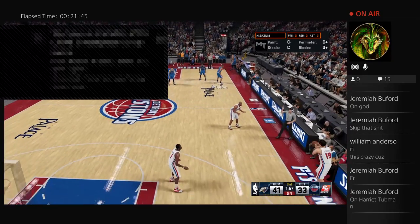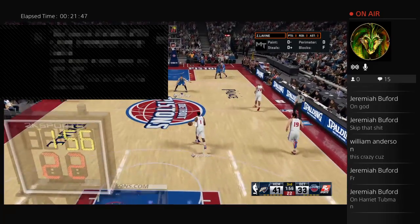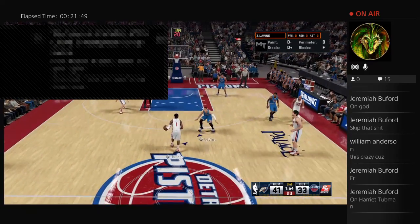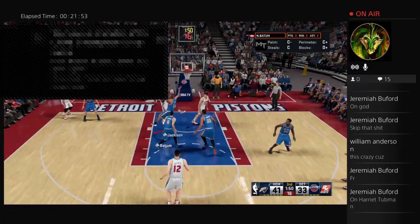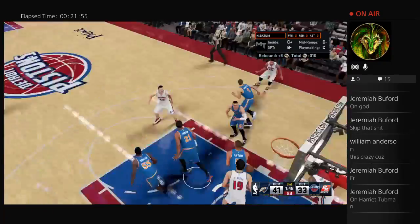Here's what Detroit's going with right now. Aron Baynes, he's checked in for Drummond. Morris comes in for Johnson. And it's Jodie Meeks in for Caldwell-Pope. It's Jackson with the drive. And it's Chicago with the rebound.